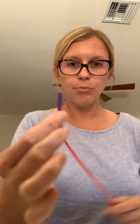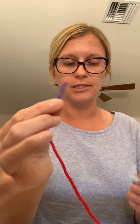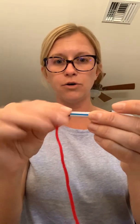And then finally I'm sending home, there's 2 pieces of string in here. Let me pull it out to show you. So what we usually do in the classroom when we're stringing things, anything beads, cereal, we tape one end. So this is the end that they will put through the straw. It just makes it easier for them. It doesn't fray then. So that's the end they'll put through the straw and pull it through.